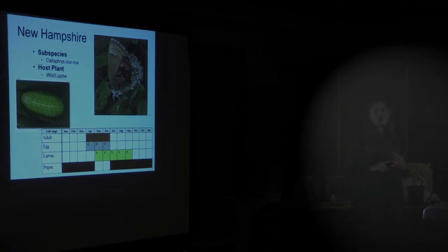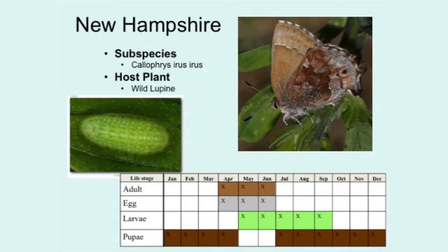So the adult butterfly will start flying soon. It'll lay eggs on the lupin that's slowly developing, and the larva will be hatching and growing in May into June and then turning into a chrysalis sometime in July. So they really get to benefit from the high nutritional content of lupin in that early growth phase.